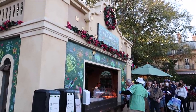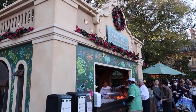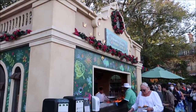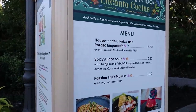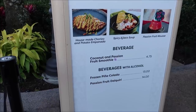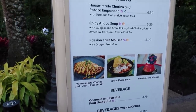Now it's time to move along to my most anticipated food booth, and it's the Encanto booth here between Morocco and France. If you guys have seen the movie, I really do love it, and they have so many amazing things. I'm going to show you the menu real quick because they have tons. They have a house-made chorizo and potato empanada. They have some spicy soup, a passion fruit mousse, and then they also have a frozen piña colada and a passion fruit daiquiri, and it comes in a little collectible cup. So I'm excited to try these. We ended up getting a little bit of everything because they have so many great offerings, and I'm just gonna kind of show you it all.